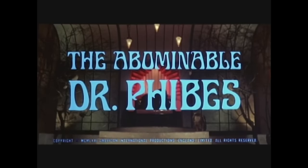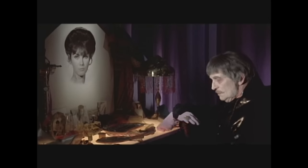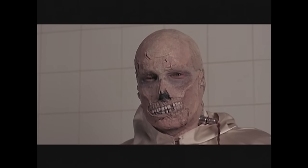The Abominable Dr. Fives has a major draw to it because it stars Vincent Price, but it's one of his strangest roles and strangest movies he was in. The premise is that Fives and his wife suffered a bad car crash. His face is all messed up because of it, and he can only speak through this weird phonograph machine he created.